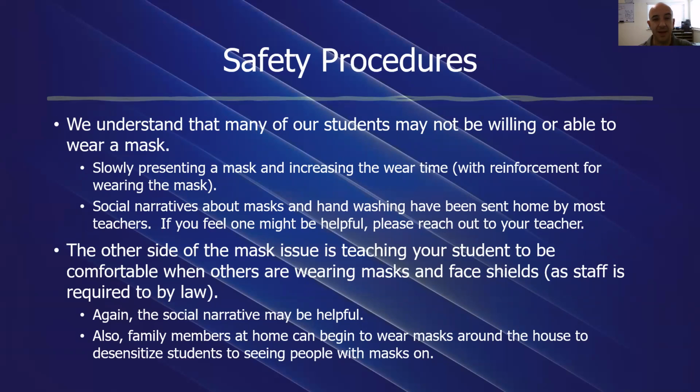I know I made a video about masks earlier. I think this was a whole other video of safety procedures and mask wearing, but we're going to get going on it right here a little bit. I'm going to do a quick overview. If you want your student to wear a mask, you've got to start now. You don't want to wait until the last day and expect them to start wearing a mask.